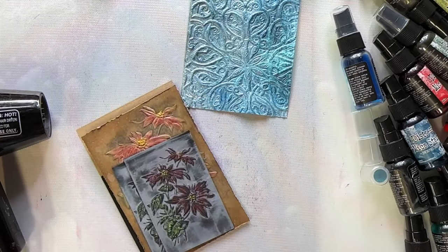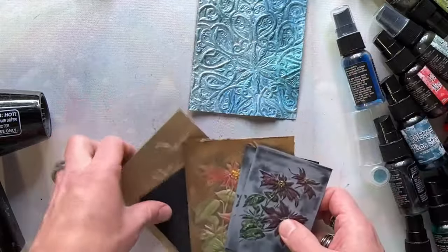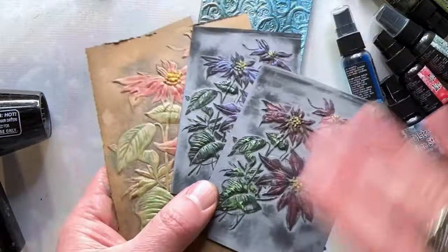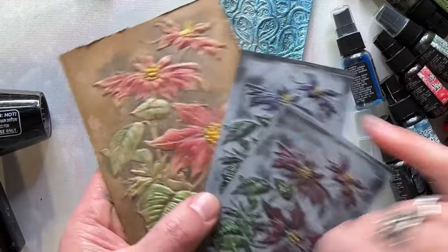So I did this maybe last year, where I talked about taking embossed paper, any design that you might have, whether it's craft or black, and doing some double embossing, if you will, where we're doing some colors and then we're also doing backgrounds.